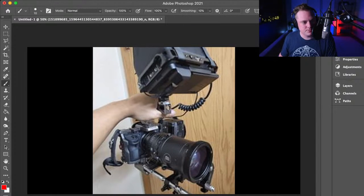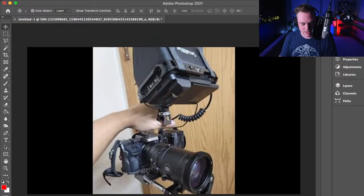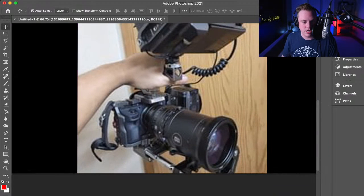All right, so yeah, cool looking rig. Let me know if this is yours down in the comments. Let me know what camera that is. I can't tell, honestly, from this picture. I can't tell what it is, but let me know.